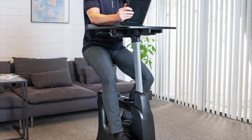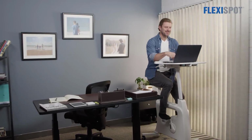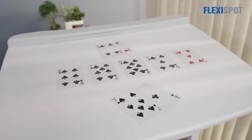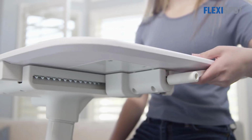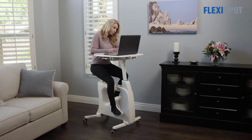You can really type, write, read, have a call, work on a sketch, or complete any other activity usually reserved for a non-bike table or desk while pedaling on a Flexispot. The bike is quiet enough not to distract you during use, not to mention the fact that it won't bother nearby co-workers or be picked up on a phone call.